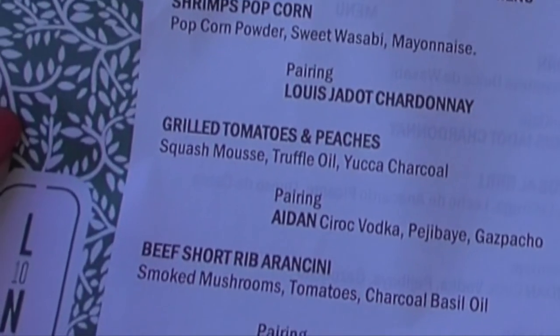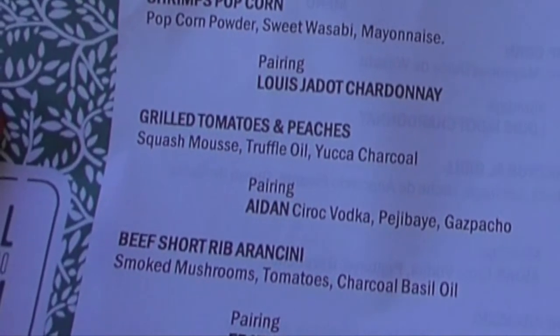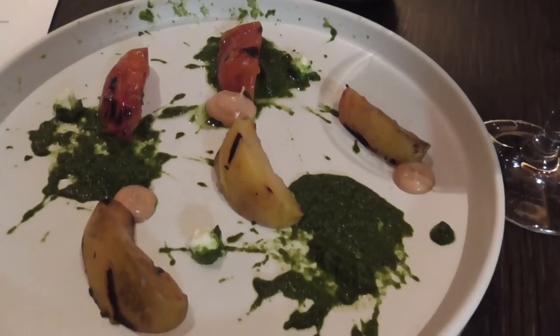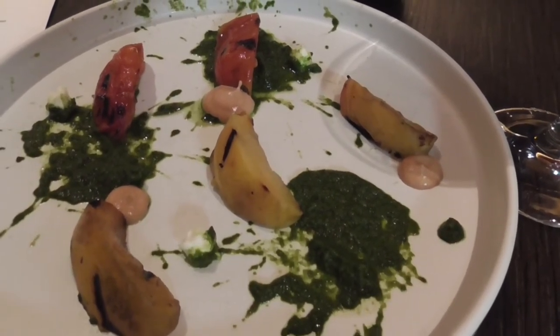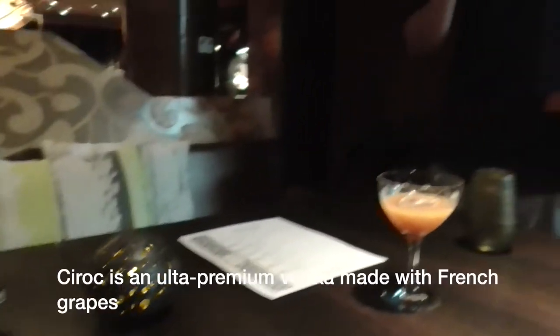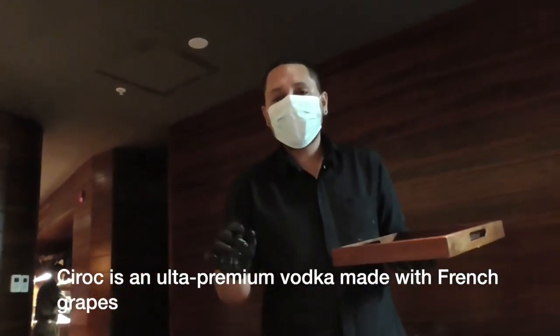Grilled tomatoes and peaches with squash mousse, truffle oil, yucca charcoal, pairing with Aiden vodka. This is too beautiful to eat. It really is. How gorgeous. Now, Carlo, what's Aiden? Yes. It is made with Ciroc and a peach palm gazpacho.